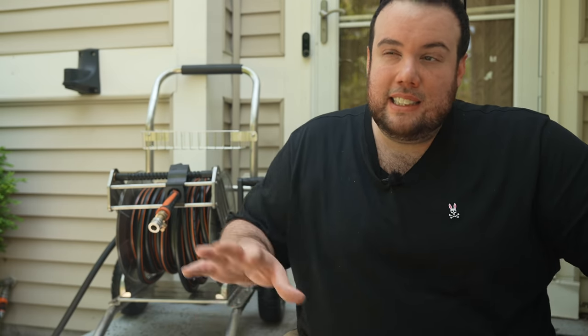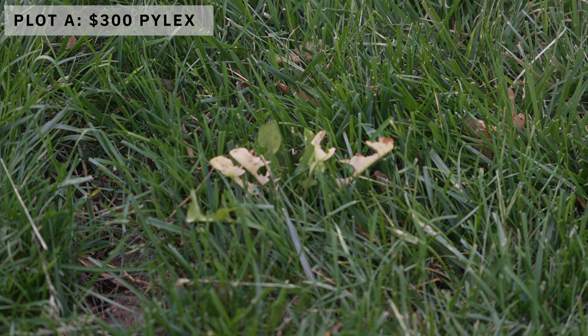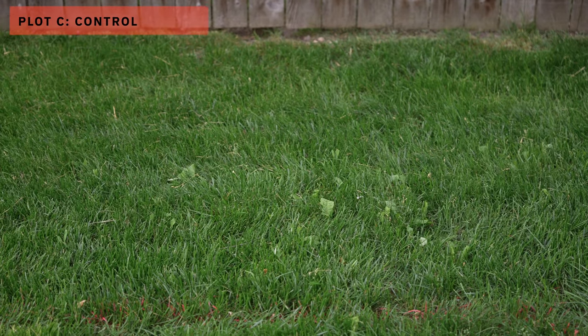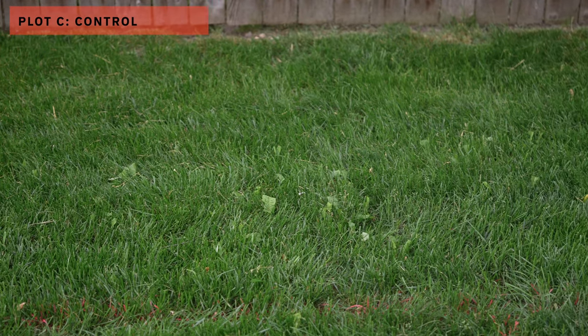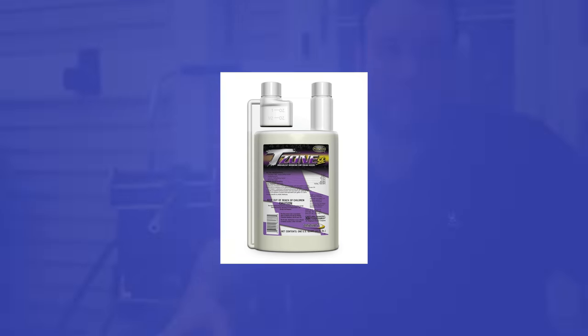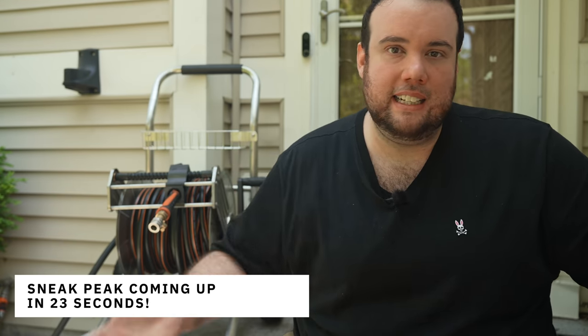So what do I think about these herbicides? Well, they both did a decent job killing broadleaf weeds. I would say that the Pylex did a little bit better job than the Bioadvanced, but that doesn't mean you should go run out and spend $300 on a bottle just to kill broadleaf weeds in your lawn, because there are other much cheaper options out there like Speed Zone and T-Zone that will only cost you about $30 a bottle, and they will do a much better job than either of these herbicides at killing things like dandelions and thistle.